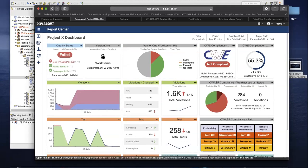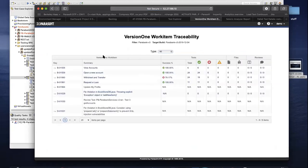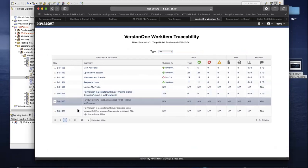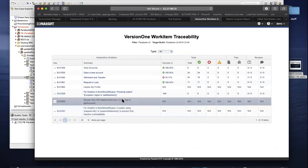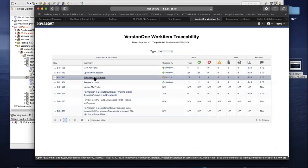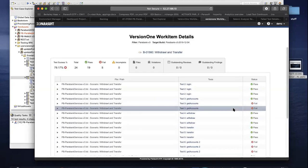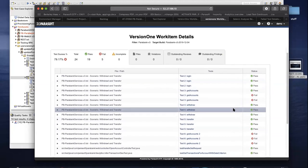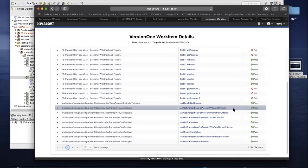And then also I can go and actually look at a traceability report to see how well I'm doing from a traceability perspective against each of those backlog items, or in this case, it's also configured to show me defects as well that are inside of Version One. So again, let's go ahead and pick on a different one. Let's pick on this withdrawal and transfer. And with this withdrawal and transfer, you can see all of the individual tests that are associated with that user story or that backlog item.